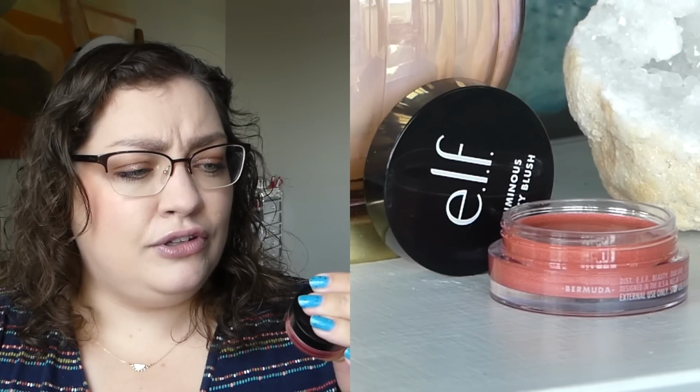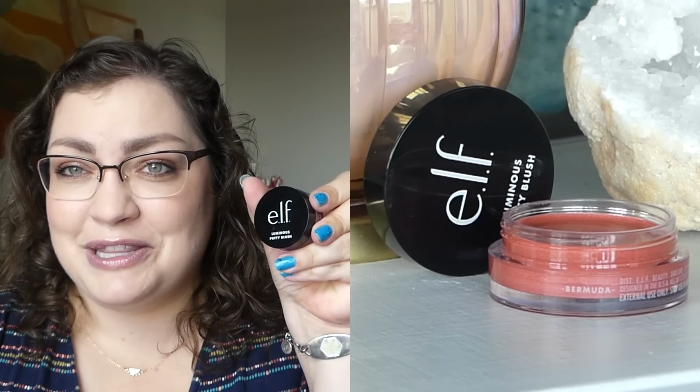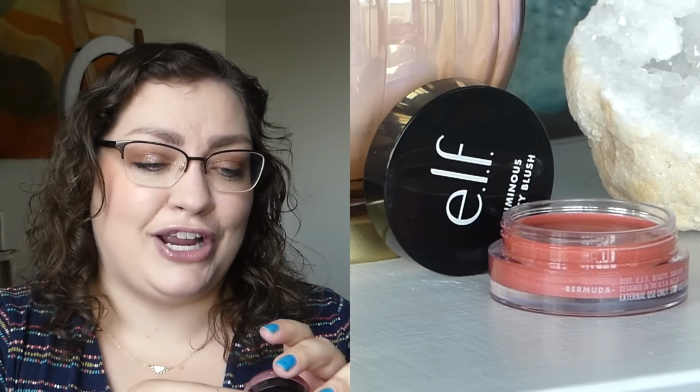Next up here, I am showing you something where e.l.f. did a good thing. They done a good good. This is the e.l.f. Luminous Putty Blush. Yes, oh, they did put it on the product. Yay, my hand was just covering it. I have it in the shade Bermuda, and this is down as low as it is purely because I have other cream blushes that I like better, but it's not the formula that I dislike on this. It's really just the color. So please keep that in mind.